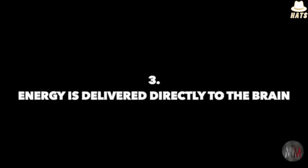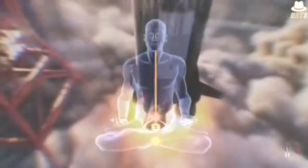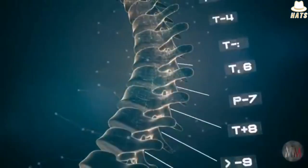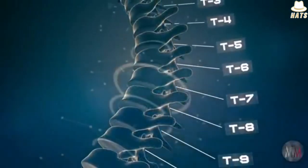3. Energy is delivered directly to the brain. Much like sending a rocket ship into space, overcoming gravity to get it off the ground is the part that requires the most energy, so to move that energy from our lower centers demands a great deal of intensity and effort. As you know by now, every time you perform the breath, you send charged particles up the spinal column.